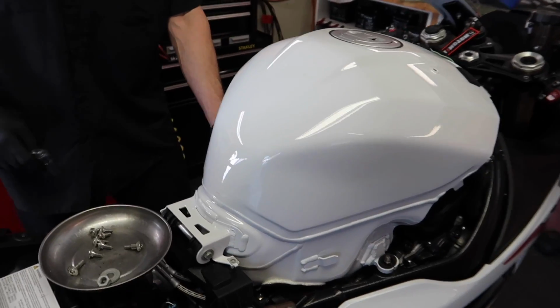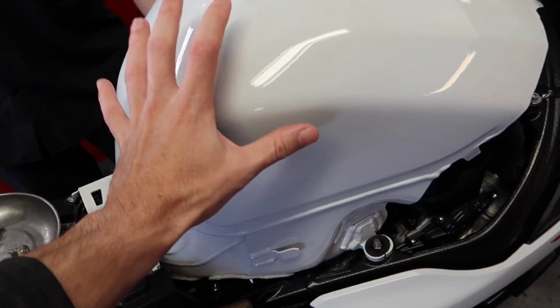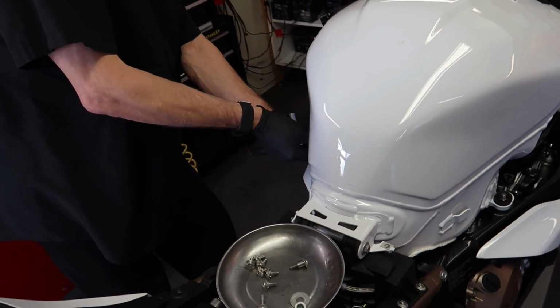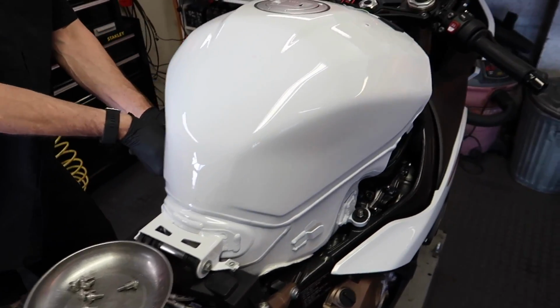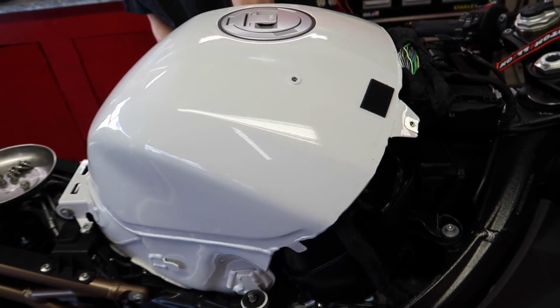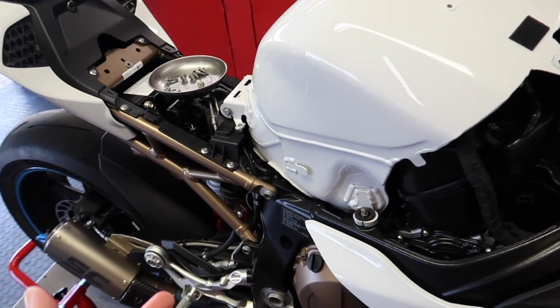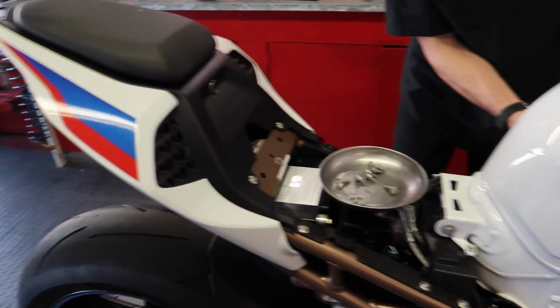All right, so next step is he's removing all the hardware for the tank, and we're going to actually pull this tank completely off. And it's probably going to be off for a little while. Might even leave it off until we get the carbon tank, which hopefully will be in another week or 2. So like I said, this thing's going to be in pieces, which really makes it difficult for me to film and market when it's just in pieces.